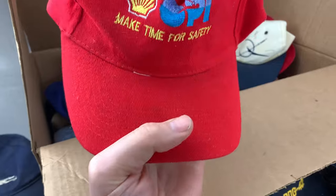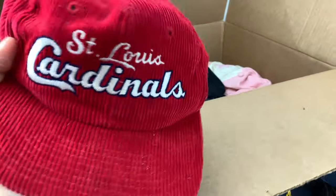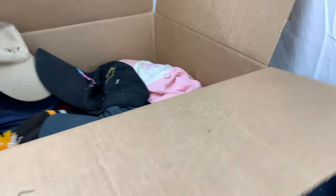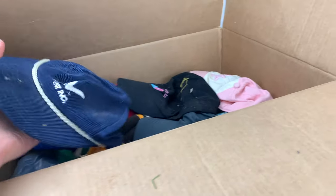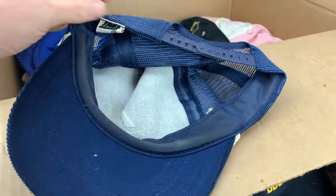Alrighty, Make Time for Safety, Shell Safety, Boeing hat. I like Boeing stuff. We'll get that listed. Text face. Here we go. Nice St. Louis Cardinals corduroy. Vintage snapback. Very nice. We'll get that one listed for sure. Pioneer Seeds, and nothing special about that one. Another corduroy. Air Vent Inc. Not sure the company there, but we'll put that in a decent pile and get that listed.